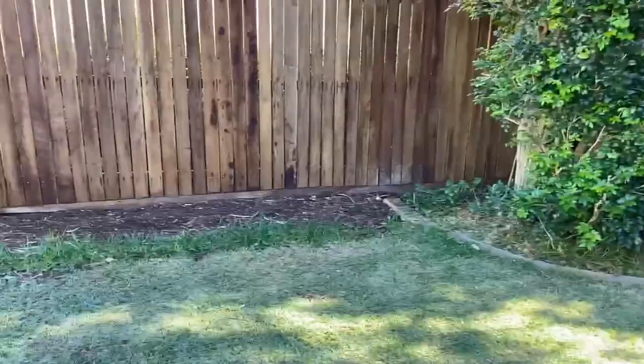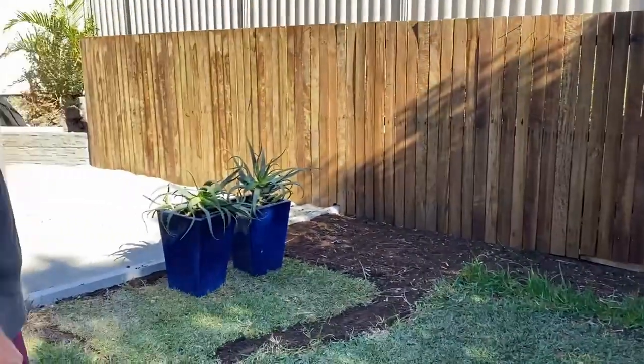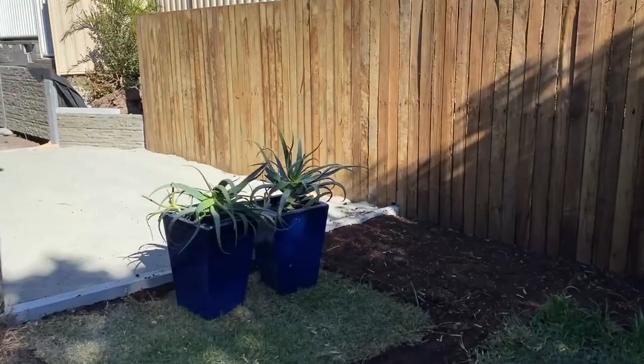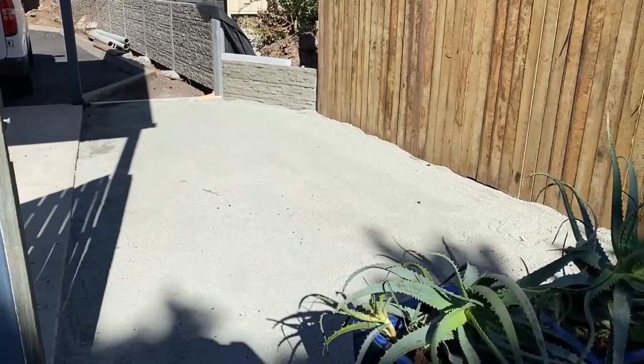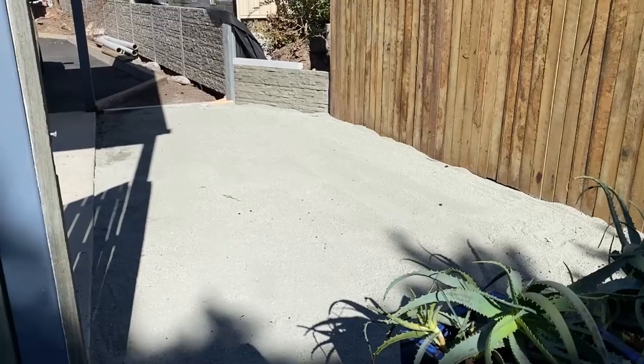This is all part of our project to get this house ready. How are you feeling about it, babe? I'm feeling sweaty. Not in a good way. We've extended out from our carport this space here, and we just used a whacker-packer to put the crusher dust down.